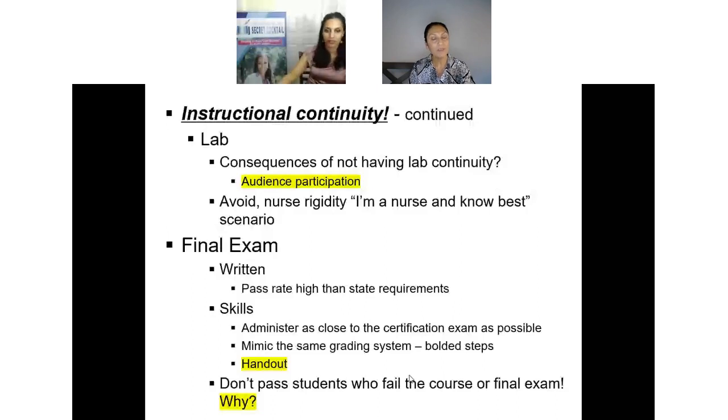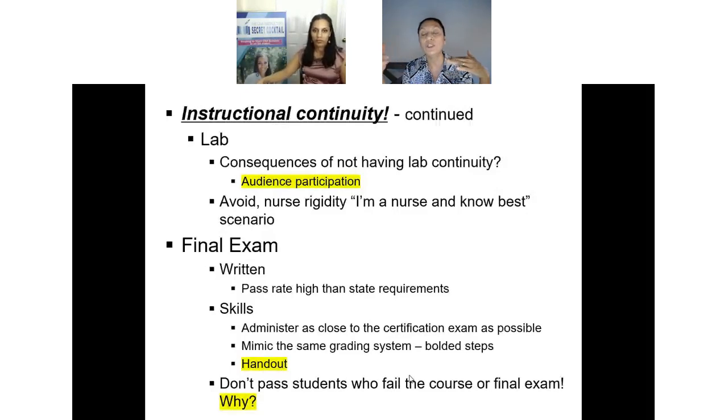And then again, mimic the same grading system as your state requires, and specifically the bold steps. So I just want to go over a little bit of numeric for you. I generally do the steps in 100 points, and my pass rate is 80%. So for one skill, if I have 10 steps, each one of those steps is 10 points. However, if there's a bolded step, I make that bolded step 20 or 21 points if they miss it, so that they will fail if they don't hit that bolded step. So I hope that makes sense for everybody.